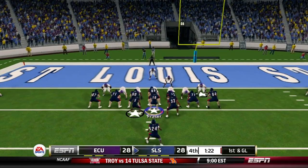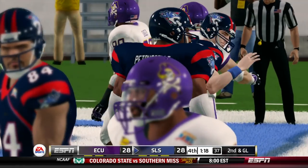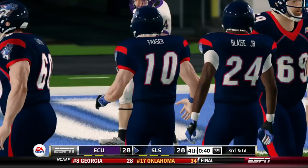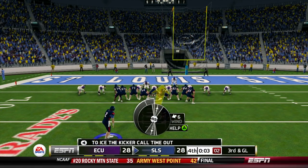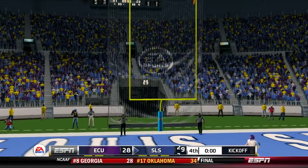And now inside the 5, we're going to be smart here and take a knee. And East Carolina actually does not call any timeouts. So we do it again, 2nd and goal, knee again. So the clock will run down, and we will have the opportunity to kick a game winner here with under 3 seconds left. The snap, the kick, and it's good.